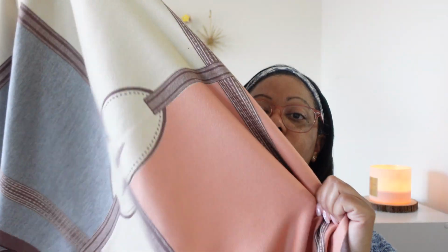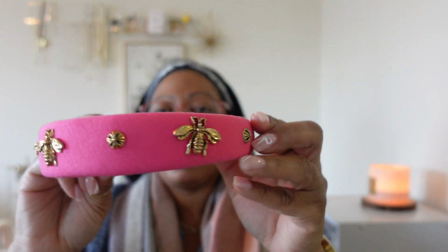You see all the colors, and it just feels so nice. It feels so good. I really like it. Let's put her on, okay? Because I don't know about where you live, but where I live, it's been a little chilly outside. Then I have this cute little Gucci inspired headband, and it's very secure on the ends. It will not poke you.